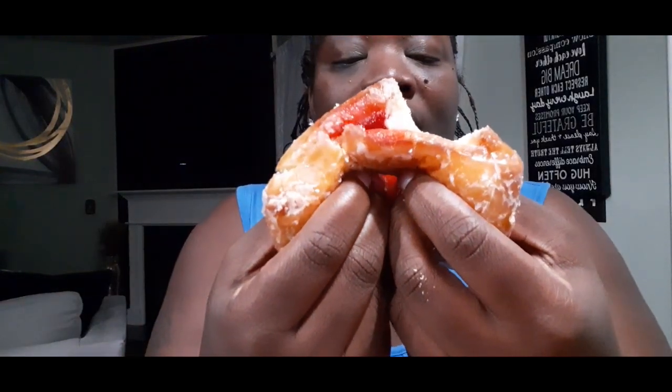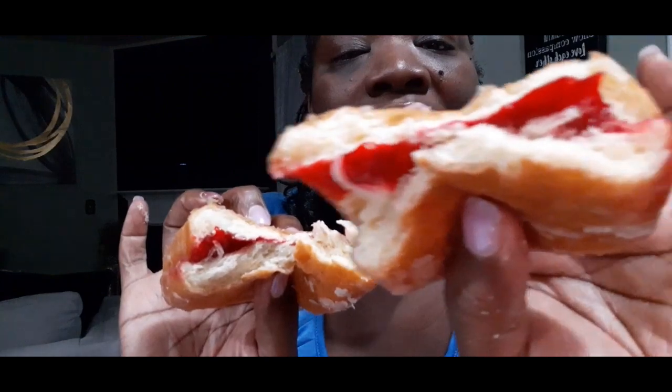But I'm gonna crack open the strawberry cream cheese. I don't know what it's called. It's stuffed with strawberries and cream cheese, so I'm gonna open this up. Y'all can see. Y'all see that strawberries and cream cheese in there? Well, I'm gonna taste a little piece, see what it's like. Smells good.